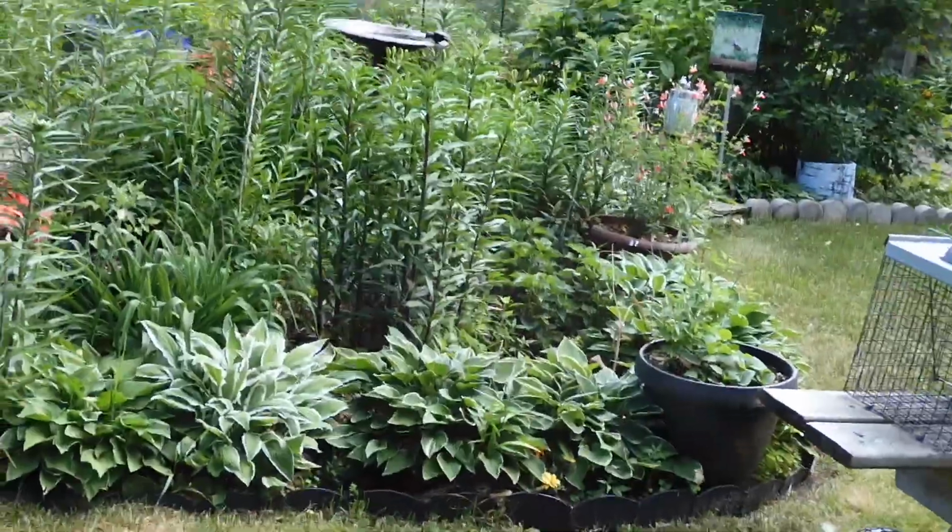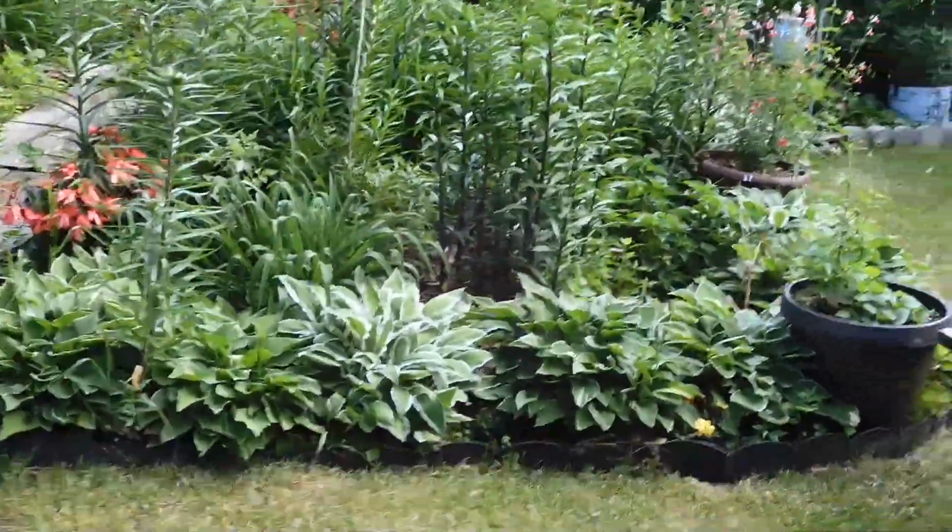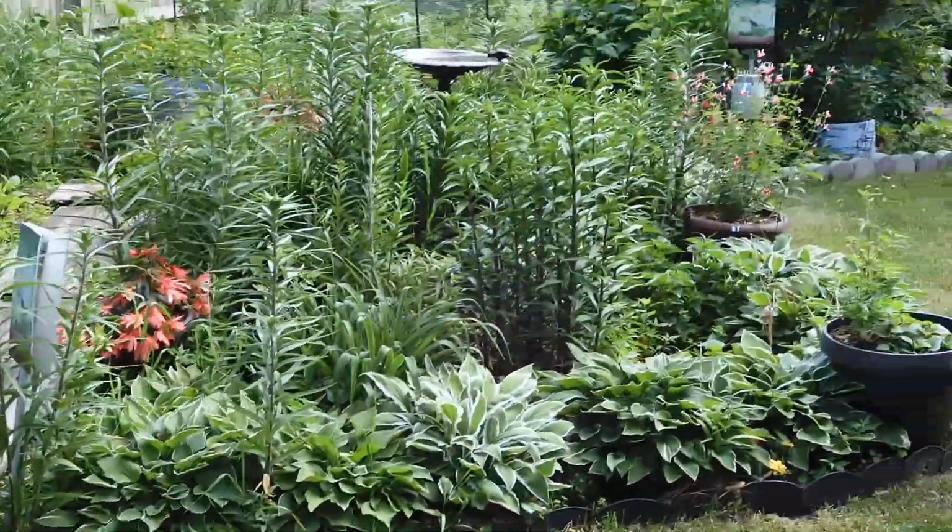The garden is really fun. We've got all kinds of fun things going on. It's really starting to fill in nice.